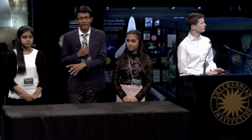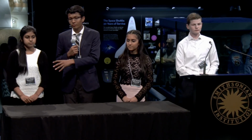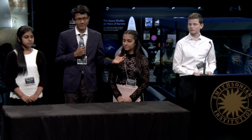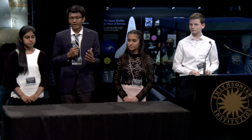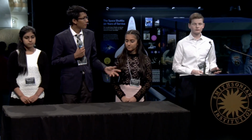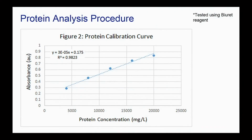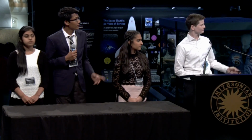So all that means is that we have 5 known solutions with known concentrations, and we know the absorbance of those 5 solutions. So that allows us to create an equation, or a line of best fit, and using that line of best fit, we could translate between the 2 values. Next slide. So similarly for glucose, we had the same procedure for the protein analysis. So also it's a calibration curve with a line of best fit.